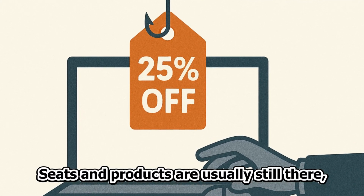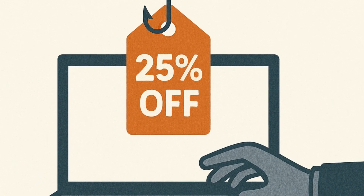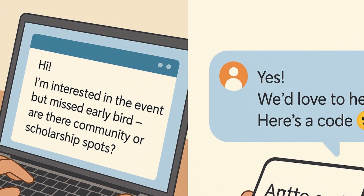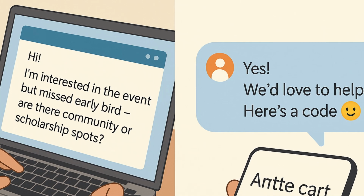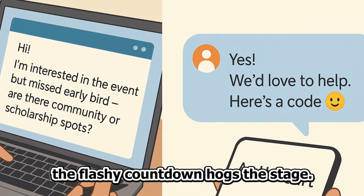Seats and products are usually still there, and if they are gone, a similar offer will surface soon. If the event matters deeply to you, reach out to the organizer. Many hold community or scholarship slots that appear only when you ask. Generosity lives behind the curtain, while the flashy countdown hogs the stage.